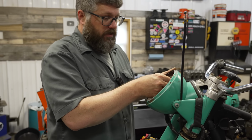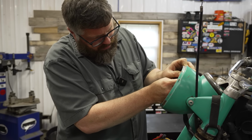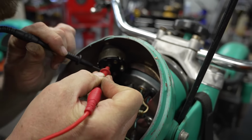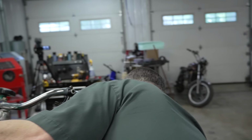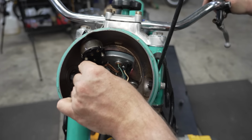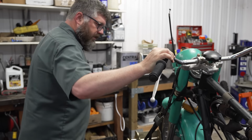I'm grasping at straws here, hooking these things up by gut feel. Is that where I wanted? I want that one there. See, I don't even remember what I'm doing. I start talking and I forget what I'm doing. Nothing. What other wires do we have up here, Dan? Brown. So the white wire didn't work. Let's see what happens with brown. Nothing? Oh, I thought I was getting somewhere.